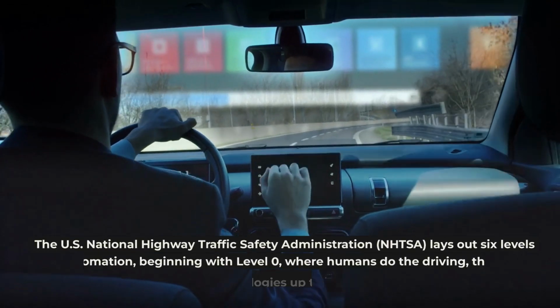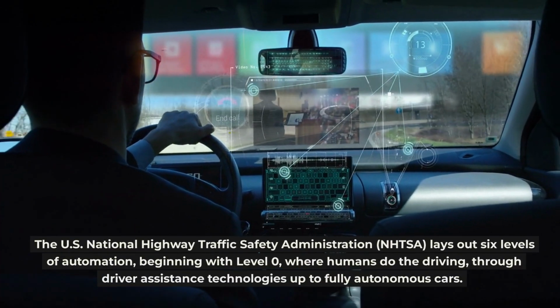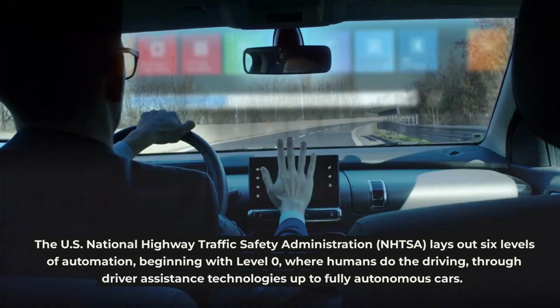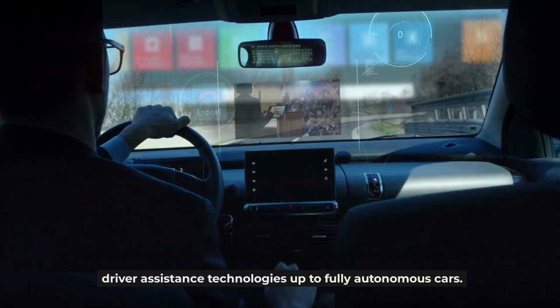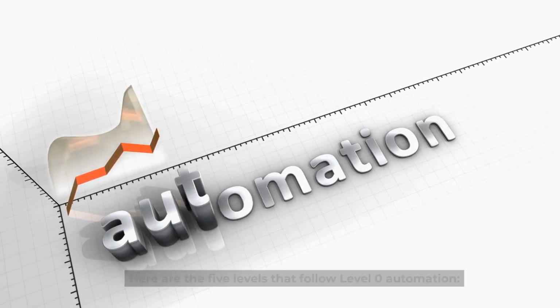Levels of autonomy in self-driving cars. The U.S. National Highway Traffic Safety Administration, NHTSA, lays out 6 levels of automation, beginning with level 0, where humans do the driving, through driver assistance technologies up to fully autonomous cars. Here are the 5 levels that follow level 0 automation.